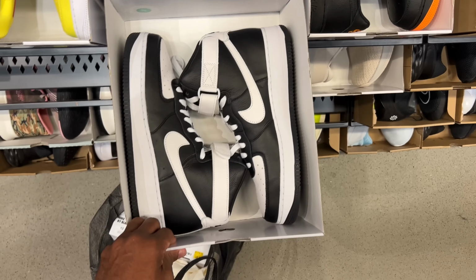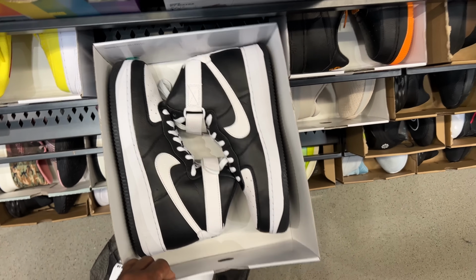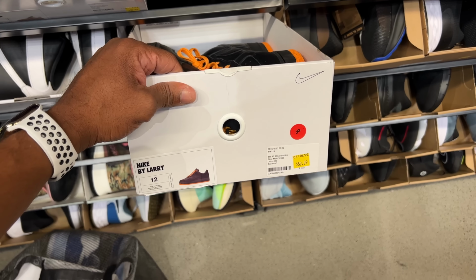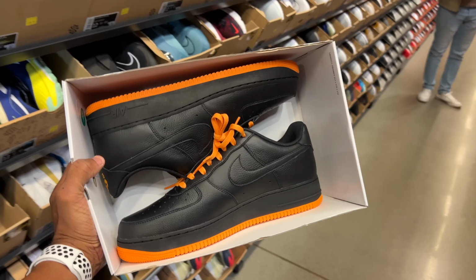Here's some more Nike IDs. Air Force One highs. Size 12, 60 beans for those. Air Force One lows, man. Black and orange, 60 beans. Made by Larry. Not bad. I actually like these. I'm not mad at them at all.